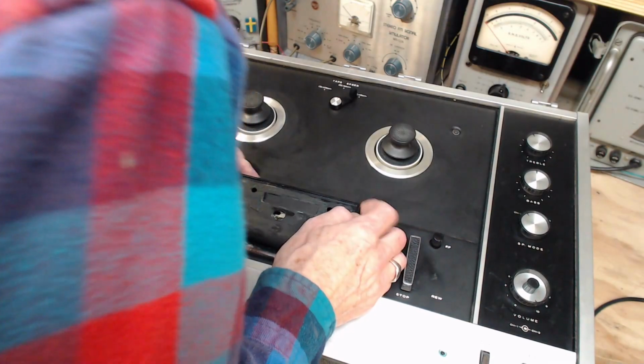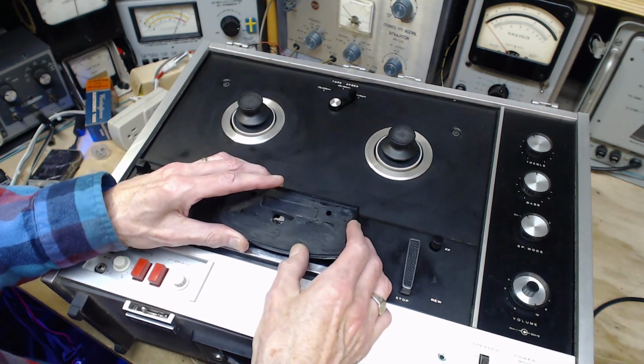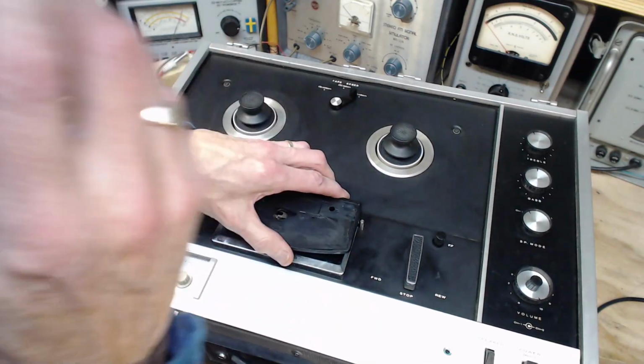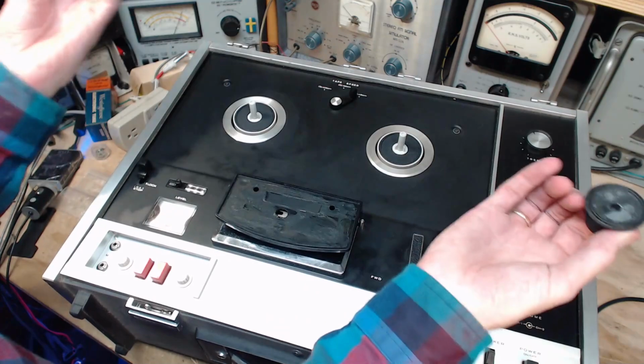Now, these usually just pop right off, but this one might be screwed in place. Does not want to come off. Okay, I don't want to force anything. It's got these, put the tape on and lock it on.